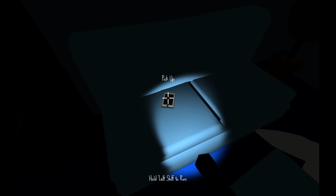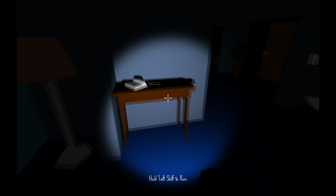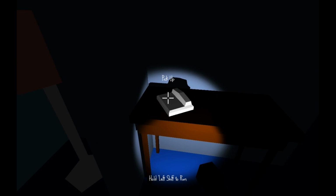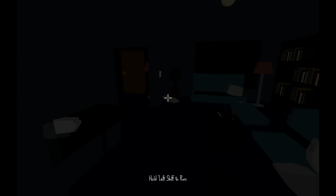Ooh, mobile phone. I could have used that last round. Ooh, a key. Take office key. Yes. I think that's where you find the keypad, like the key to the keypad. Let me just turn this off so I don't erase anything.